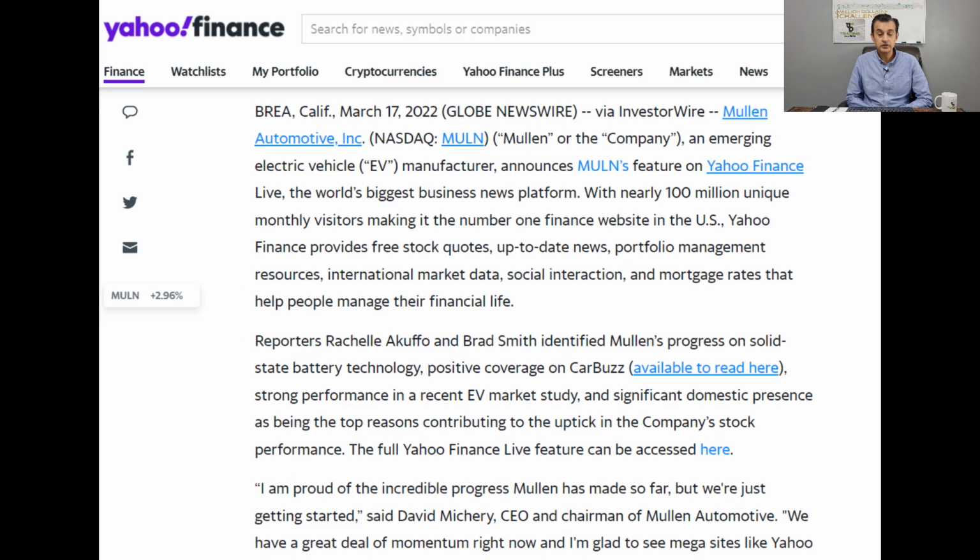And moving on in terms of the article, what I'd now like to do is focus here on the middle paragraph to start with, and what we can see here is that Mullen has been identified in terms of its progress in solid state battery technology. It has had positive coverage on Car Buzz, and there's a link available there. And in terms of a recent EV market study, we're looking at significant domestic presence as being one of the key reasons for its uptick in the company's stock performance. So again, this has been a stock that has been squeezing, and in terms of the CEO, David Mickery, he's also said he's very proud of the company, the progress the company has made.